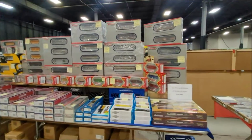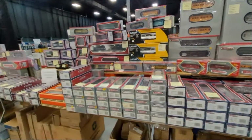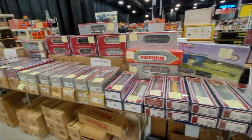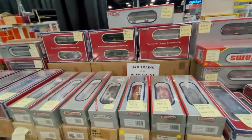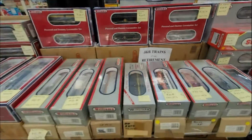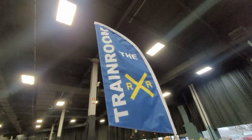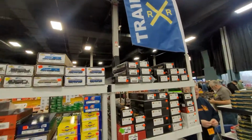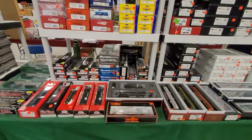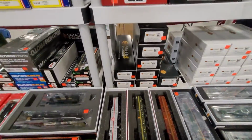Now, I noticed there were Williams fans out there, so there is a vendor who sells Williams at the show, and Williams makes some good stuff. I like it, and so here you go. Here's some Williams trains for sale. Seems like the Trainworks gets around too. So this is like the third or fourth show that I've seen the Trainworks attending, and they sell quite a bit of HO as well.